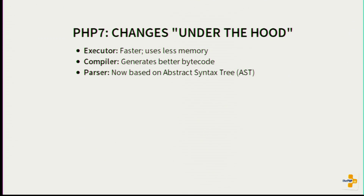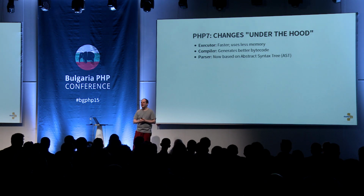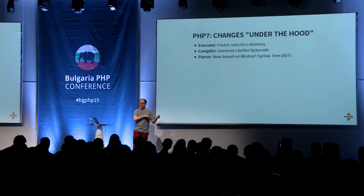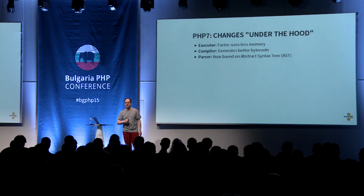So now some next level up. We have bytecode execution, bytecode generation. The thing before that is making sense out of the code that the PHP developer has written. That's what the parser does. I don't really know what the correct term is for the way we used up to PHP 7, because it was not really a standardized way of generating bytecode or trying to comprehend source code. But now we have the right way to understand the source code, which is using an abstract syntax tree.